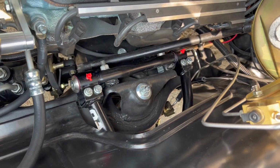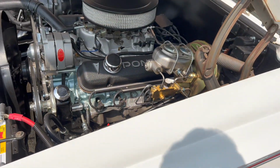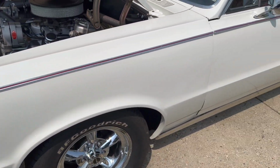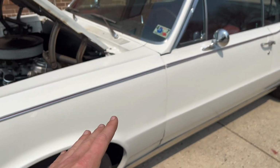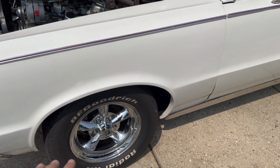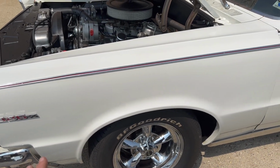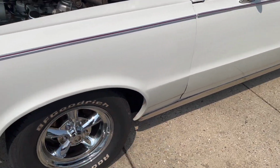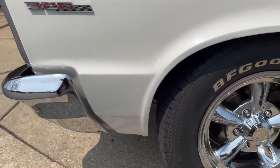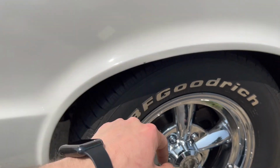You see a little bit of the frame down there. I mean, it's absolutely beautiful. So let's keep going down the side of the car here. It's also got upgraded gauges, which are super tasteful. With the nice brand new wheels and the Goodrich white lettered tires, it's got a little resto mod look to it, but it still maintains that classic convertible styling that people love. You see your factory 326 badges on there. You see a little chip right there.